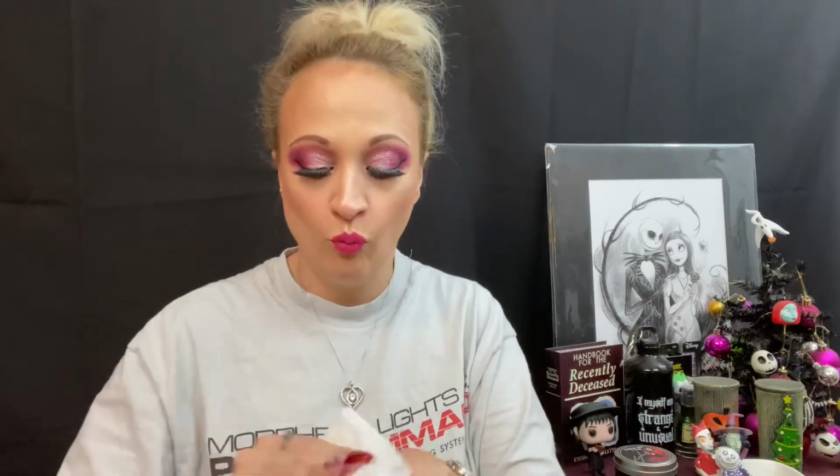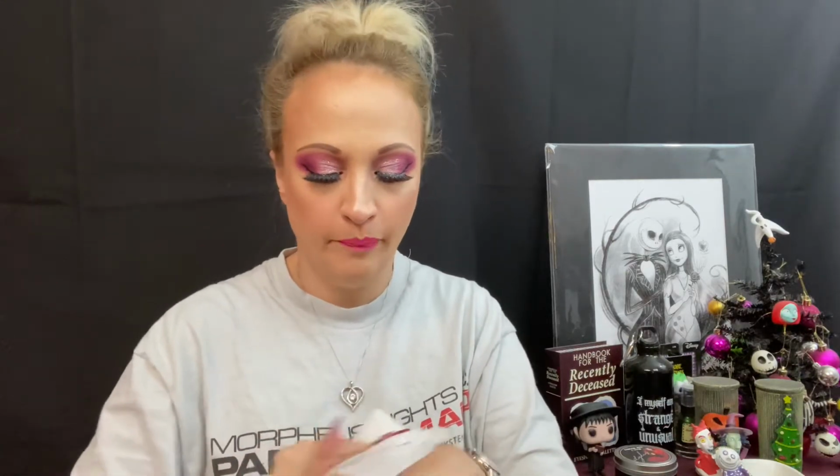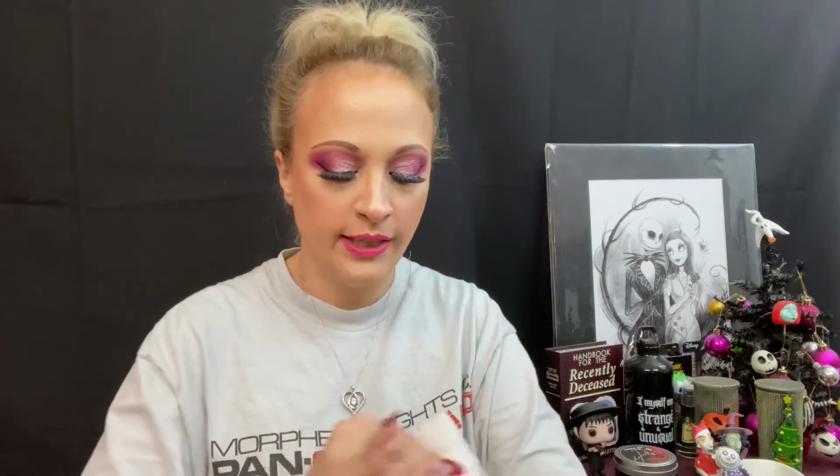I did have regret when I bought that because of the pressed glitter, and so I don't know if I'm going to purchase anything from Too Faced's holiday collection next year. I probably will, and I'll probably regret it again, but I was not as happy with their holiday release this year. I felt like they were just kind of going through the motions.